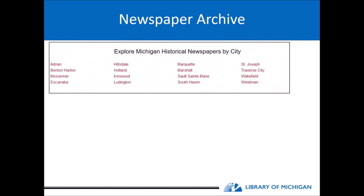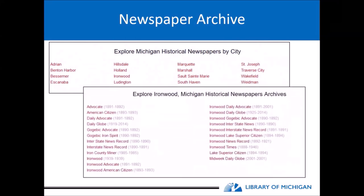And then once you were to click on a city, you're going to get a second page that will come up. And I'm using Ironwood as an example. It'll tell you the papers that they have access to in that city. So as we can see here below it, there's many different newspapers, but it also tells you the breakdown. So you can see some of the papers, like that first one, The Advocate, it's only 1891 to 1892. But if we look down a little bit to the Daily Globe, its coverage is 1919 through 2014. So the year coverage can vary. Something to keep in mind.